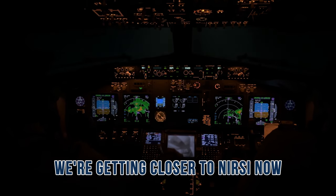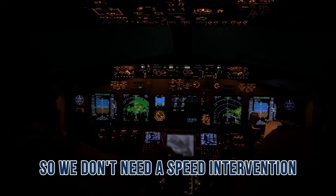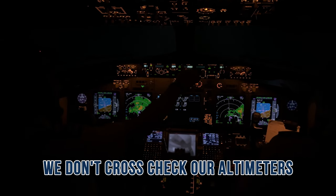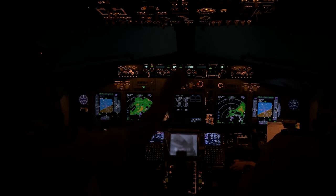We're getting closer to NIRSI now, where the FMC is programmed to reduce the speed. So I don't need the speed interventions anymore, and I switch back to VNAV. Also at NIRSI, we switch to the local QNH of 998. We then cross-check our altimeters with the approach checklist. Approach checklist, altimeters.